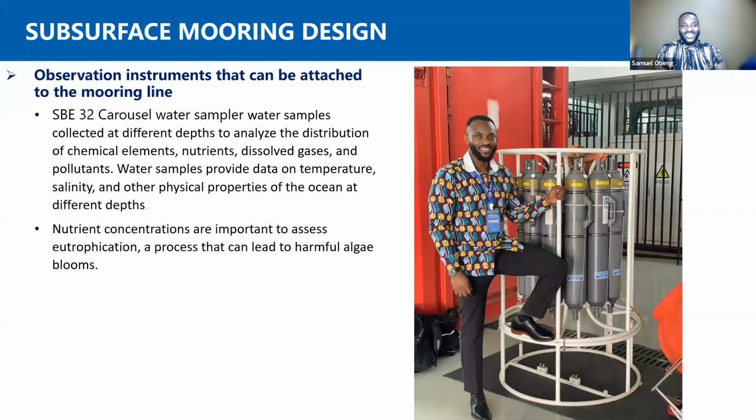So this is me right here standing by the carousel water sampler. This SBE 32 carousel water sampler collects water samples at different depths to analyze the distribution of chemical elements, nutrients, dissolved gases, and pollutants. Water samples provide data on temperature, salinity, and other physical properties of the ocean at different depths. So this water sampler helps sample water at different depths, and it helps us to make chemical analysis and check the concentration of nutrients.